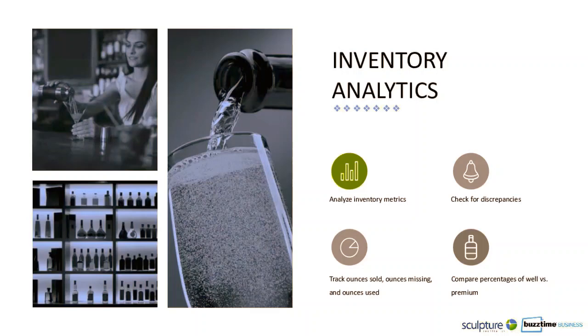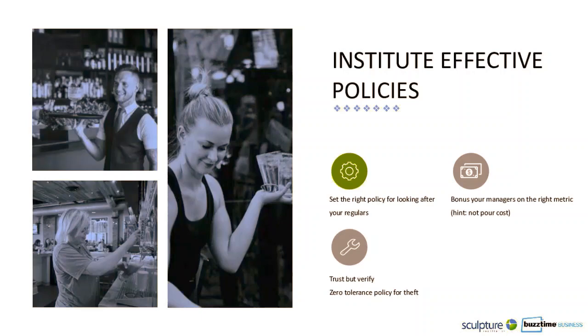So it shows you if you focus on the right stuff and you have the information, you can get these problems fixed. The step after that, of course, is that you've got to have the right policies in place.